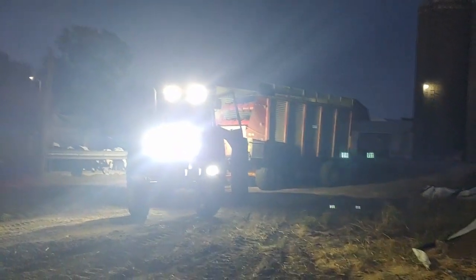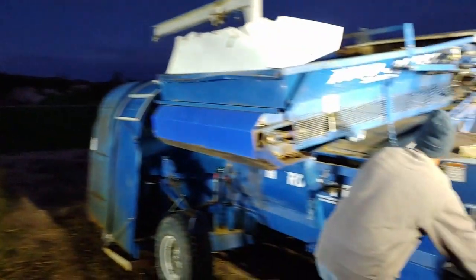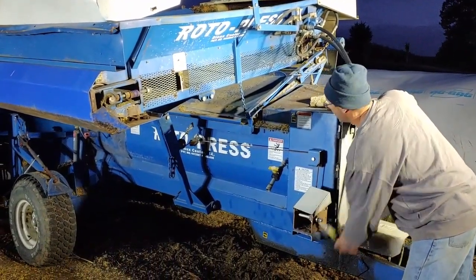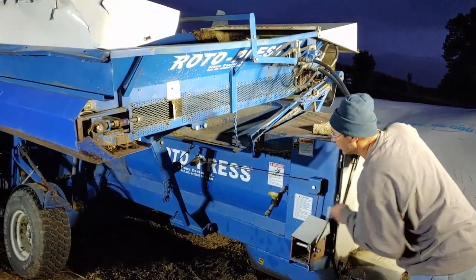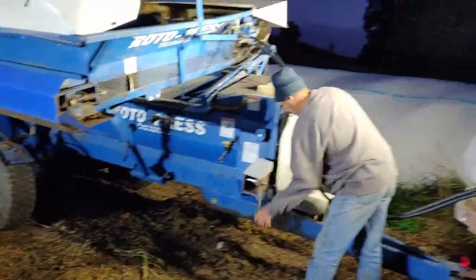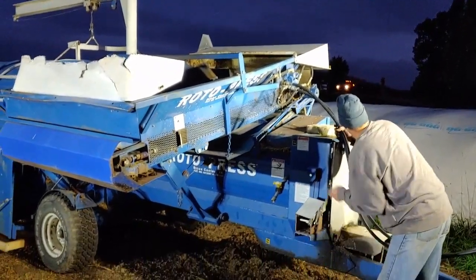Got the Magnum over here, hooked up to the chopper box, and we got the MX7 on the other side of the farm over there in the field, ready to go. Dad's been running that all day over at another farm, chopping the last of the corn silage. So now we get to start doing snaplage. So let's get her done.